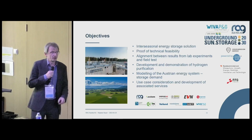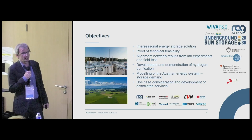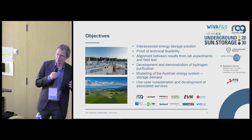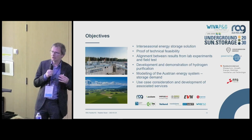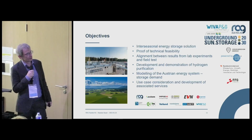The objectives of that project: we want to develop an interseasonal energy storage solution. We want to prove that it's feasible to do that in a depleted natural gas reservoir. Of course, it's always interesting to compare our results with lab experiments, with assumptions we made before. And also this use case development, use case considerations will take place together with the consortium partners.